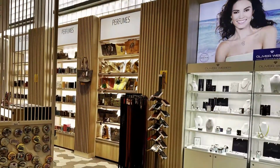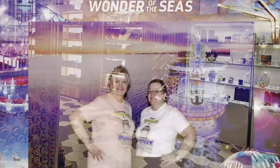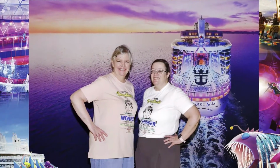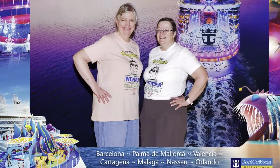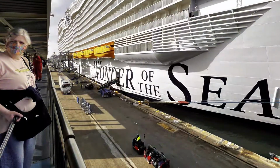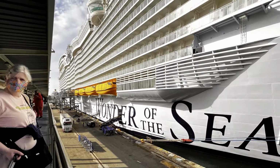When your boarding number is called, you'll simply go through the shop, then angle towards the right and the escalator. They will have the embarkation photo area set up on the right of the escalator. Then you go up the escalator, turn to the right, and you'll exit out of the building and to the ship. Then just follow the crowd and board the ship.